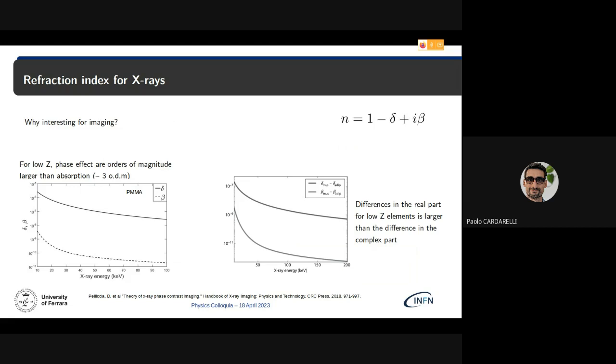But more interestingly, what you see here, as a function of the energy, is the difference in the real part, so the phase shift, between muscle tissue and adipose tissue, so very similar tissues, compared with the difference in the complex part, which is the one related to absorption. This means that the difference in phase shift for similar materials, such as muscle and adipose, is orders of magnitude larger than the difference in absorption. So something that we cannot appreciate in absorption, we might appreciate in differences of phase shift.